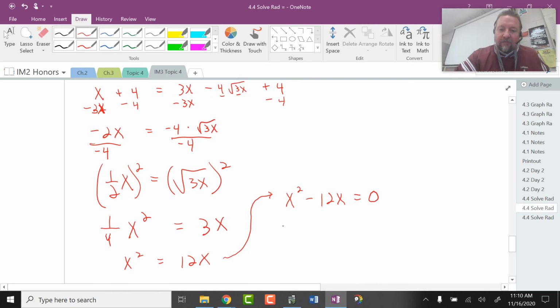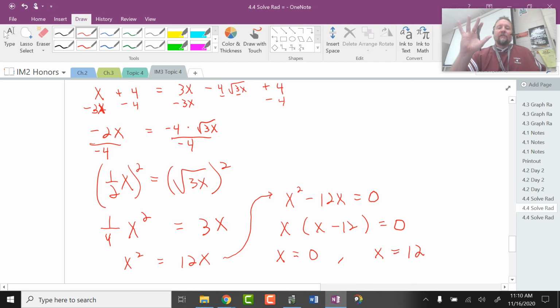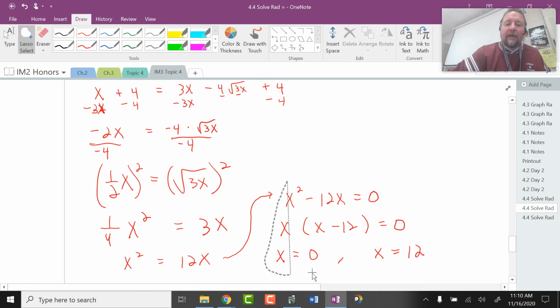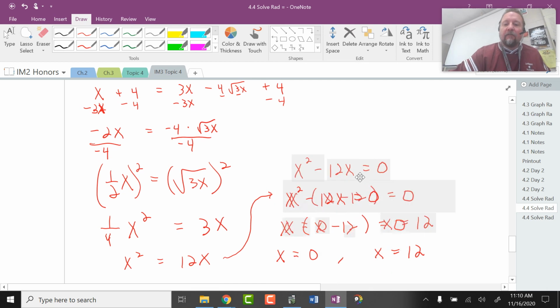Absolutely. What is the GCF? And then what does that mean is left over? And then what does that mean x equals? You would have lost that 0 if you divided both sides by x. Do you understand what I'm saying? Yes? Okay. So you don't want to divide both sides by x ever when you're solving.